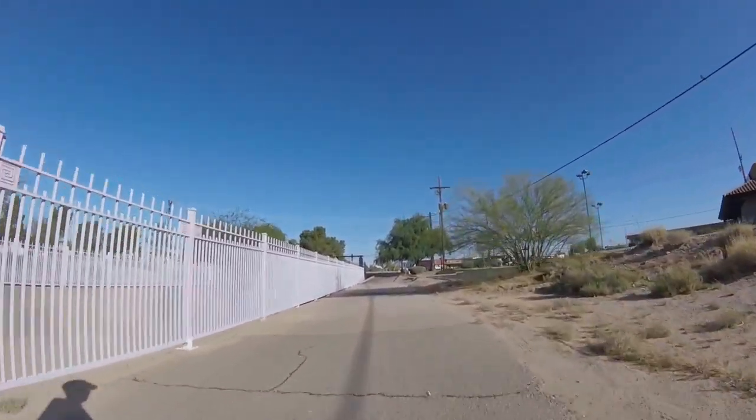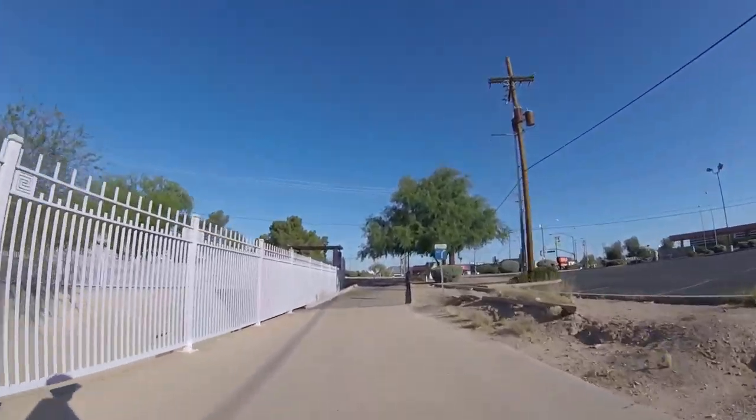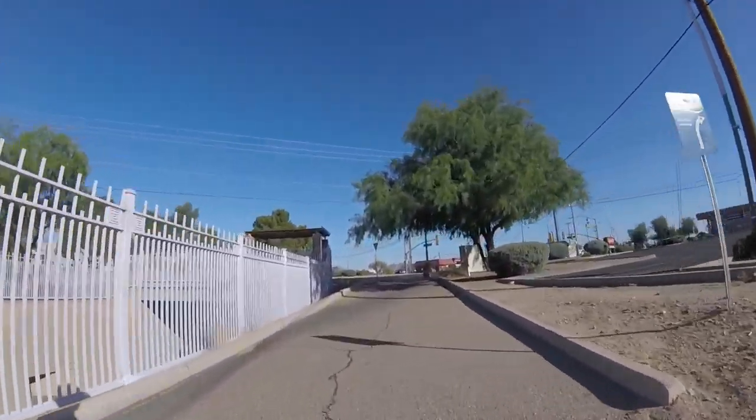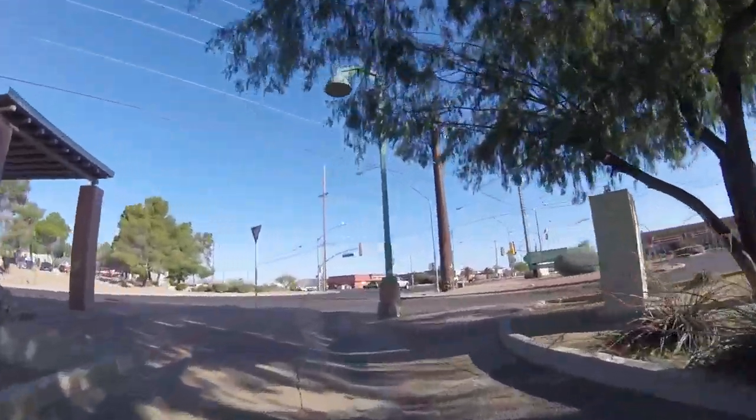There's Carl Jr.'s on the right, and we are coming up to Ajo and Park. The trail picks up on the other side of the street, so you have to cross the street here, and it goes by the VA hospital.